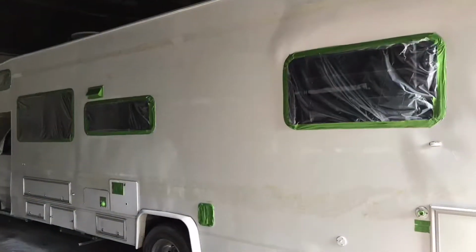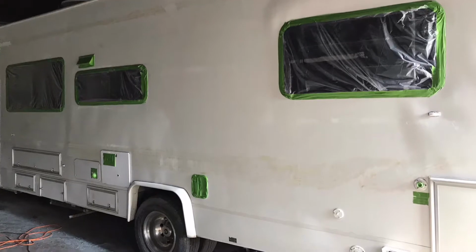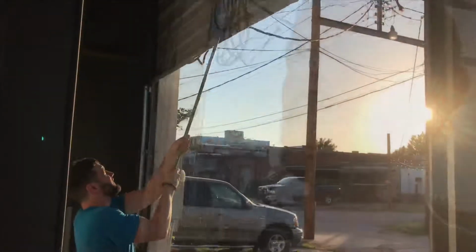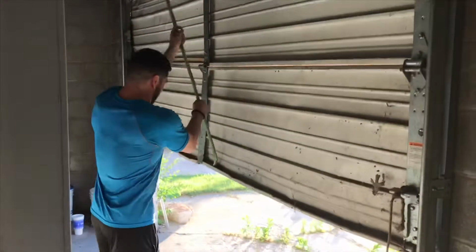Pretty much went from about 10 a.m. yesterday to 1 in the morning. Started again today at about 11, and it is 7 o'clock, and I'm just now about to finish the last coat, or the first coat of primer. Took us pretty much an entire 2 days to finish prepping. Sun's starting to go down on us, but everything's nice in one color, which is not what it looked like before.